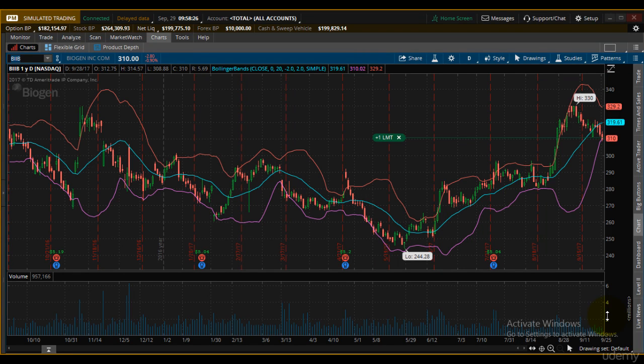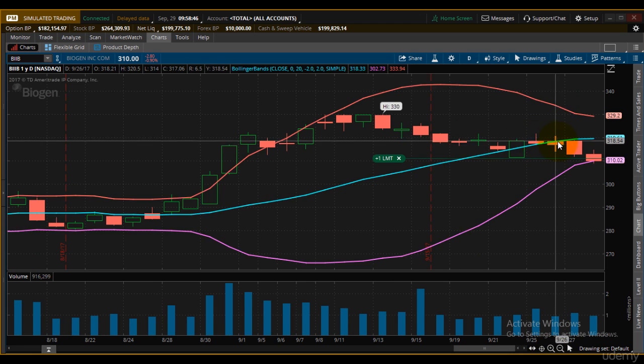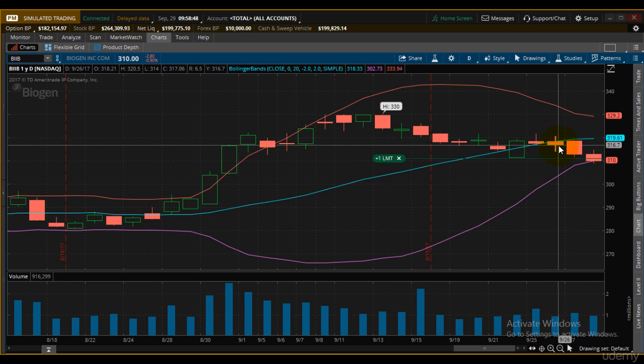Hi guys, today is 29th September, early hours of Friday. Friday is our expiry date, and today it will expire. So what do we see? The price has dipped. Let's zoom in. We traded on this day, and after that for 4 working days it has gone down, down, down, down, down.